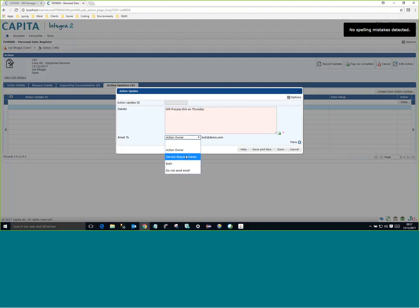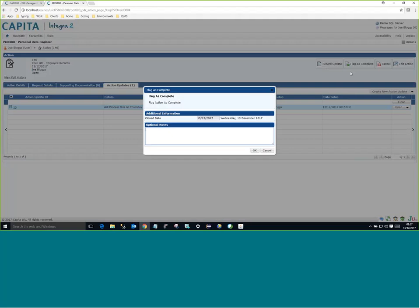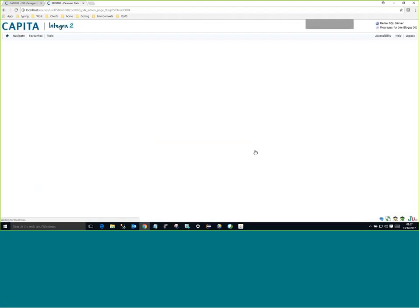And at this point, I can actually send an email to the service request owner so that they'll actually get an update. Yeah, I'm dealing with it. It's okay, I'm on the case. Okay. When I've finally done it, I can just click flag as complete, and then it will stamp it as complete and record the date it's completed.